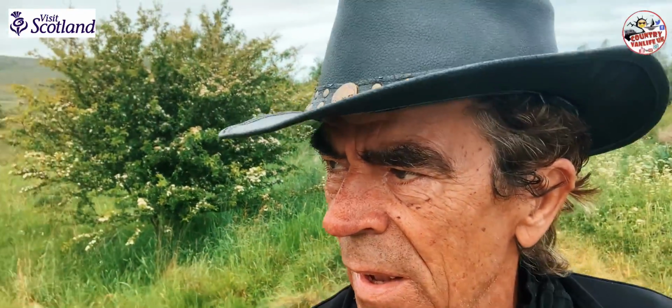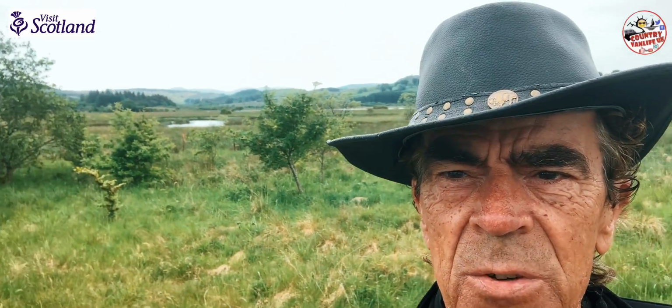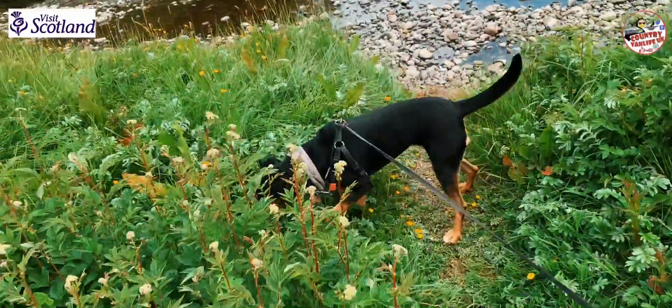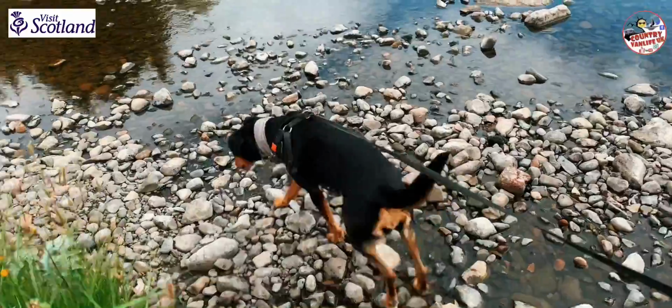Lovely. I've got the locks over there as well. There's a couple of locks just over there, guys, where you can see them. Lovely. Let's crack on down to the Scouts little camp. This guy drinking the water. She likes to have a drink. A little paddle in the morning.